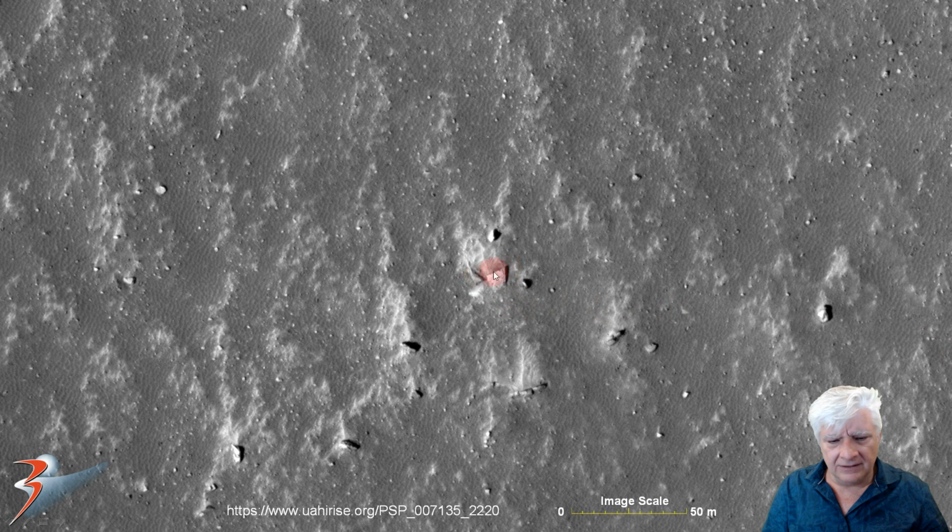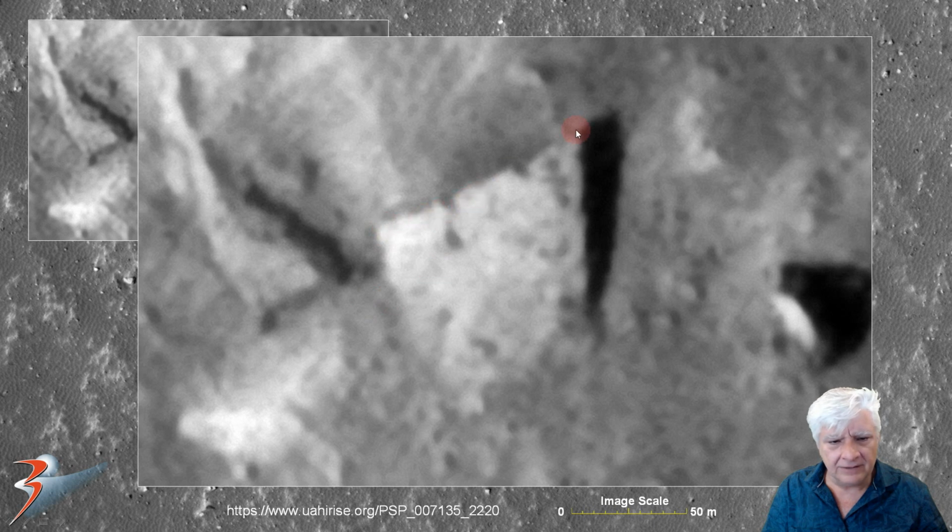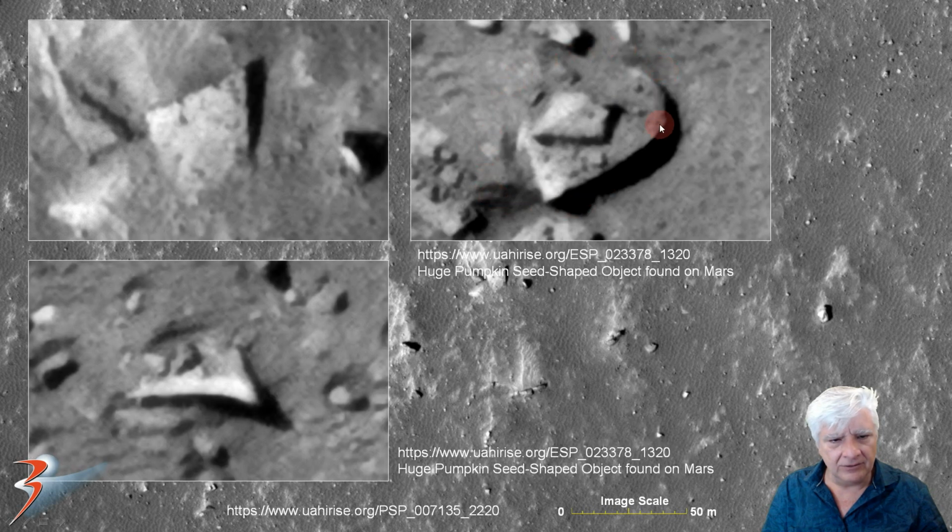Another one of these strange triangular pieces with very straight, well-defined edges coming up to a sharp point, and each side of here is about 10 meters long. And we can have a look at it close up. Check that out. Got a slight curvature to it, maybe. Nice well-defined edges. This object over here also has straight edges coming up to a nice well-defined apex from a huge pumpkin seed shaped object found on Mars.